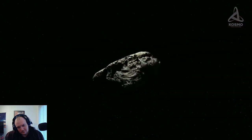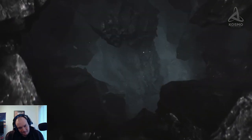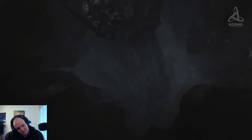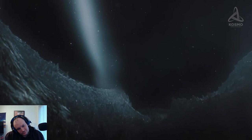Interamnia's density is not that great, just twice that of water. The asteroid is thought to be made up of a hard rocky core enveloped in a thick layer of ice. The surface is covered with great amounts of fine dark dust.